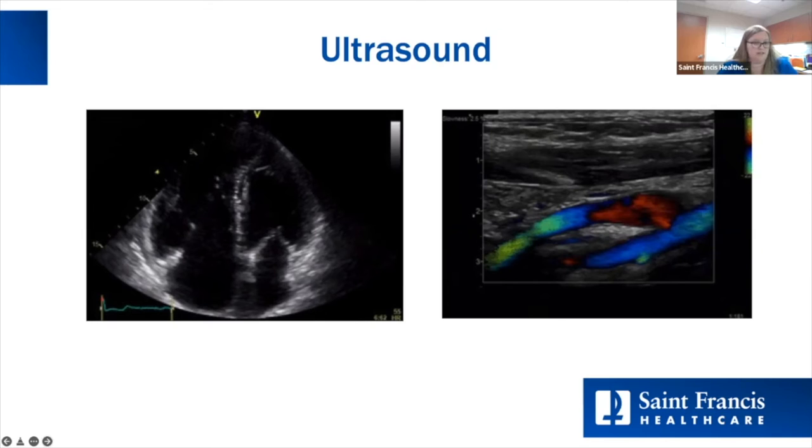We also use ultrasound to evaluate vasculature and the heart. The picture on the left is actually a heart. This is a special ultrasound called an echocardiogram, and it lets us look at how the heart pumps, as well as, if you see the little flappy things in the middle, that is actually that patient's heart valve, and we can evaluate how well that valve's working. On the right, we have an example of some vasculature, and we'll put color flow on it, and we will try to see if there's a clot or anything like that. Next slide, please.